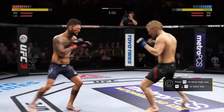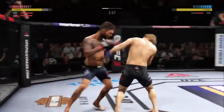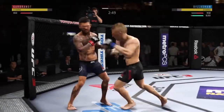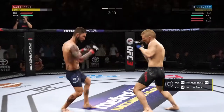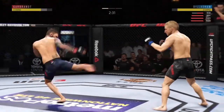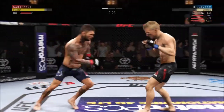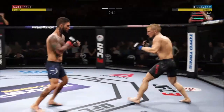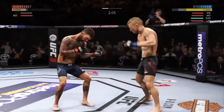Just over 3 minutes to go now. What head movement by Cody. Beautiful head movement. Big left hand lands upstairs. These guys are swinging. One, two. Oh, this could be it. He is getting off some huge punches here. Oh, he missed that kick. Vicious combo there. He's got him hurt here. Really threw everything. Oh, he might be out.